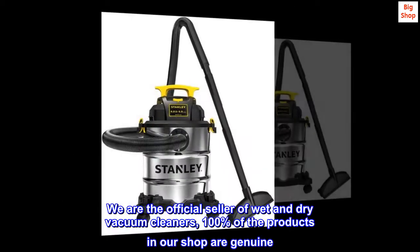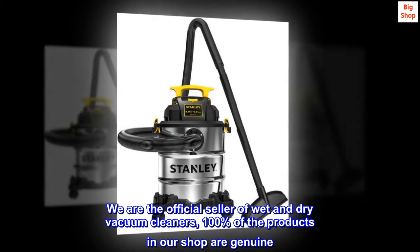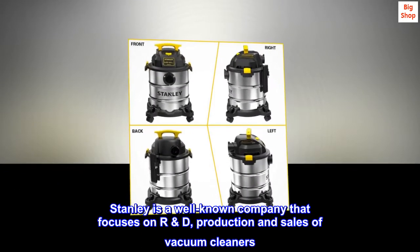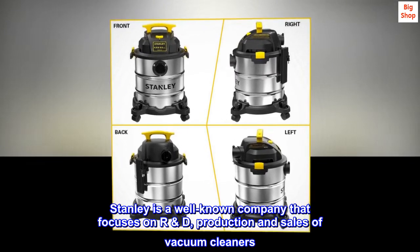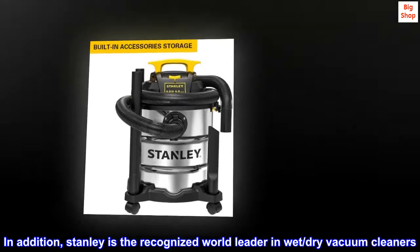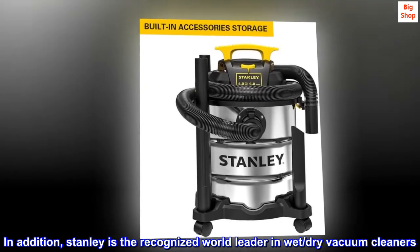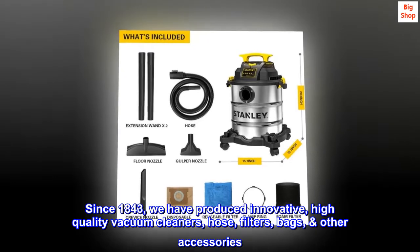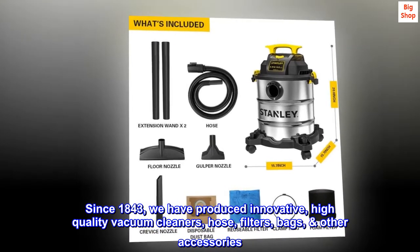We are the official seller of wet and dry vacuum cleaners. 100% of the products in our shop are genuine. Stanley is a well-known company that focuses on R&D, production and sales of vacuum cleaners. In addition, Stanley is the recognized world leader in wet, dry vacuum cleaners. Since 1843, we have produced innovative, high-quality vacuum cleaners, hose, filters, bags, other accessories.